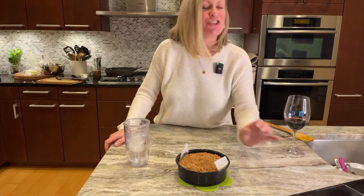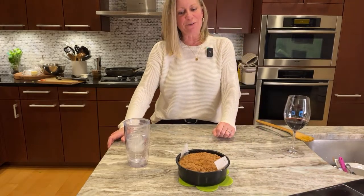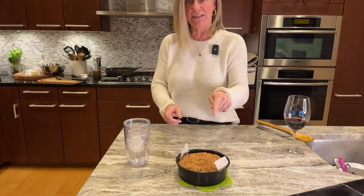Very thin, but quite punchy. That's a good way to put it, Arch. They are quite punchy. All right, so now I want you to see this yumminess.